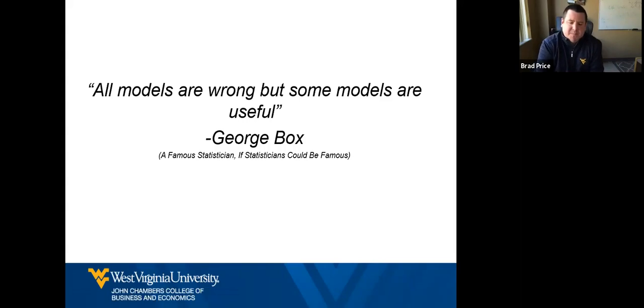And this is something I preach to my students, but also kind of take to heart, especially in a situation like this. This is a quote that gets credited to George Box, and I'd call him a famous statistician if statisticians could actually be famous. But really what it says is all models are wrong, but some models are useful. Basically what we view models as are a decision-making tool.